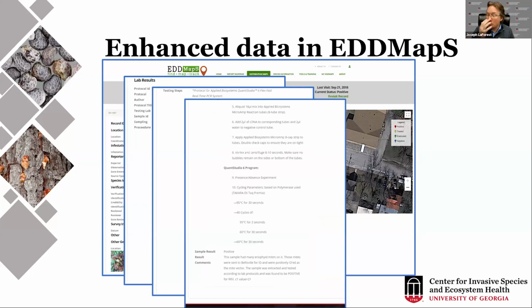So if there's ever a question in the future of, all right, you have this report of Rose Rosette disease, are you sure? Well, yes, we are. It wasn't just based on symptomology. Here's all the data. Here's the entire chain of what happened and the result we had.